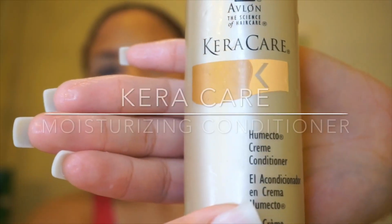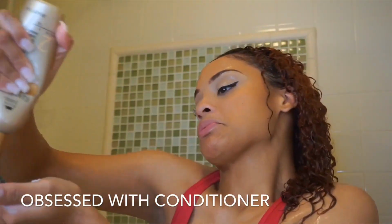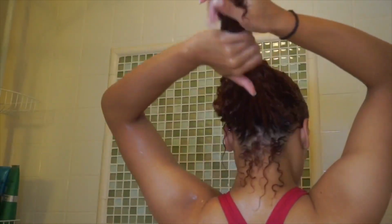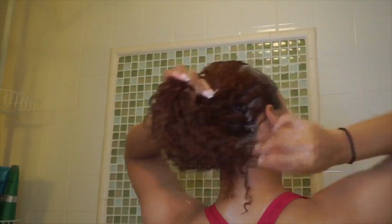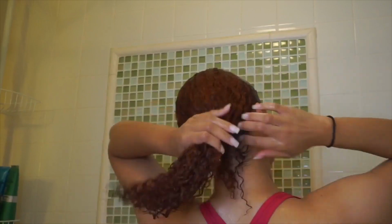So I'm now going in with the Care moisturizing conditioner. Okay, now I am obsessed with this conditioner. This is actually the first product that I've tried from Care, partnered with other products that I use for other wash days, and this thing is a gold mine. Like, my hair feels amazing. You'll see how easily I can detangle my hair. Yeah, get into this Care moisturizing conditioner, period.